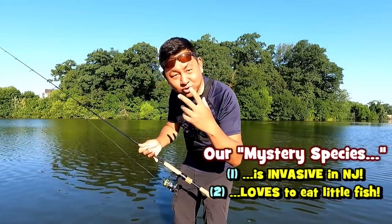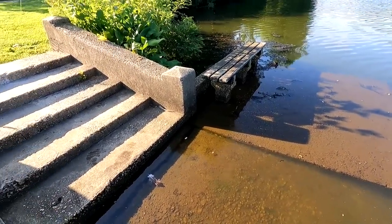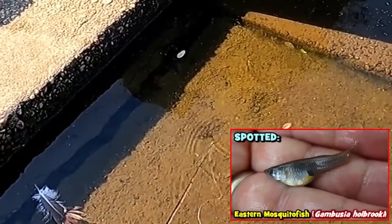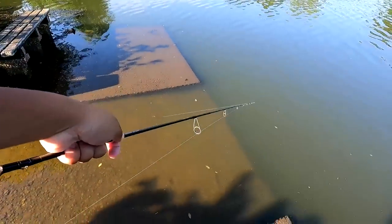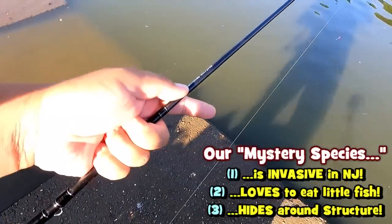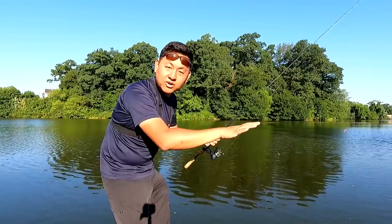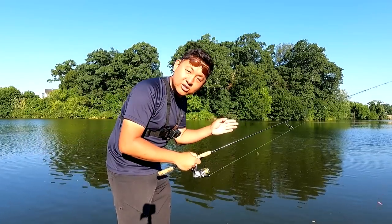And you all can't really see it too well, but I picked this particular spot because there are plenty of tiny fish swimming right around here. You see these right over here? Those are actually eastern mosquito fish, aka the Gambusia holbrooki. And number three, this species in particular really likes areas like this, okay? Cover like that, and structure like little platforms like this. So that is pretty much going to be the game plan of the day: go to areas like this and just jig the EPF swim or some other type of minnow imitation until we actually find it.